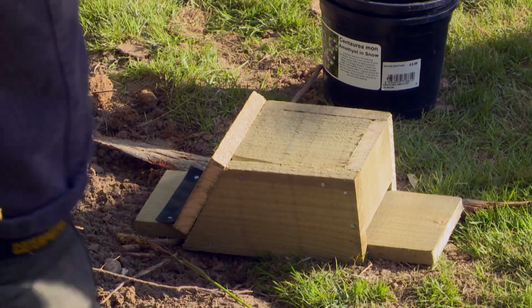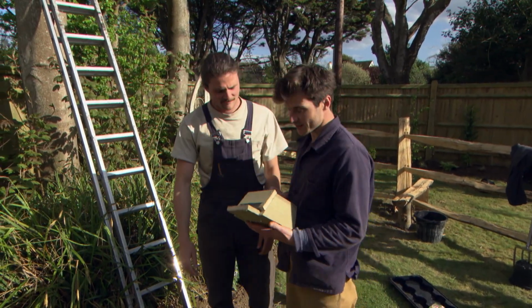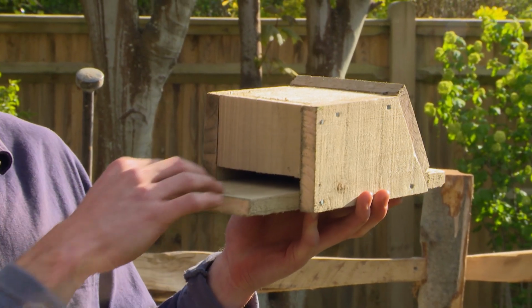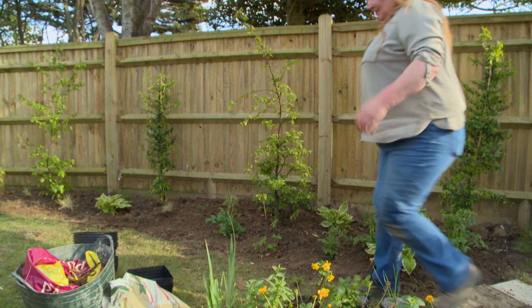Harry's also made a bat box from some timber. It's a very similar concept, really, but it's all fixed, and the only thing here for them to enter is this little 10 to 15 millimetre gap. While David and Harry hang the bat box, Charlie starts on her marginal plants for the pond.